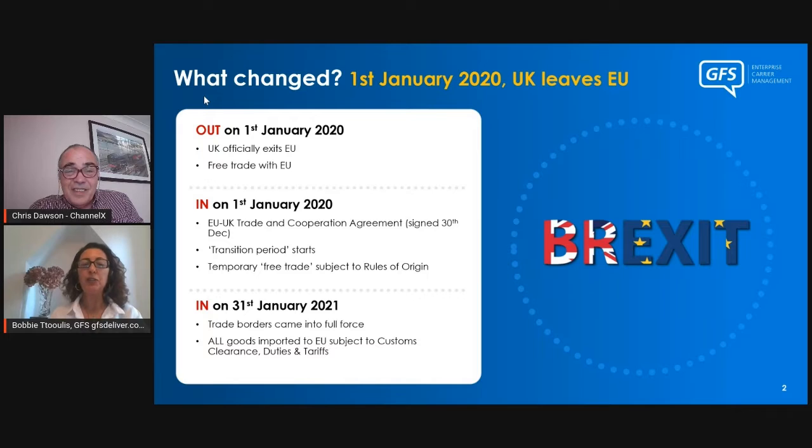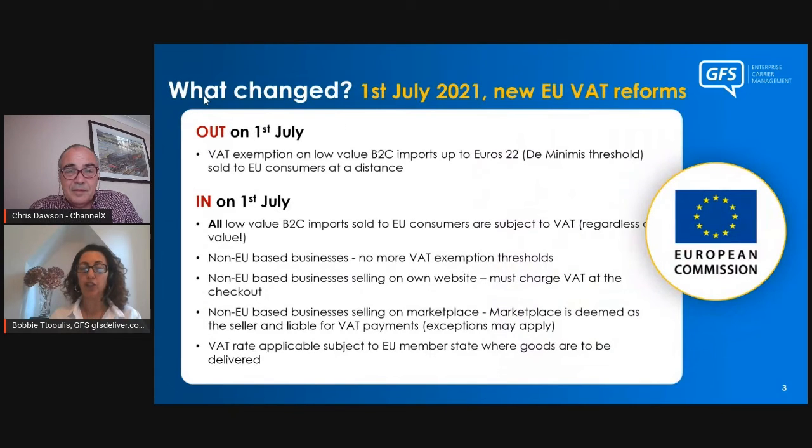Yeah, so no sooner had we felt the full force of Brexit on the 31st of January, we were then hit with the new EU VAT reforms on the 1st of July 2021. Something I have to clarify because it's often misunderstood: the EU VAT reforms that came in have got nothing to do with Brexit. It's actually part of a global modernization of the VAT system, trying to make it fit for purpose for today's digital market. It's a shame the dates didn't match up, isn't it, just to make life a bit easier.